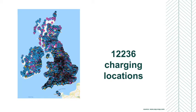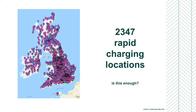So when we look at the map, it is clear to see all of the charging points that are available in the UK. There are so many of them, they quite literally blot out the entire United Kingdom. However, we do need to drill down into this and really understand exactly what it is that we're looking at.